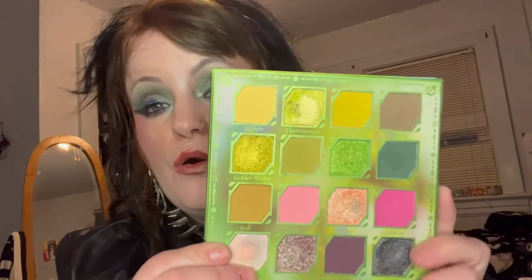You guys know I love greens. I love these kind of green tones with the mustardy and the musky. This is just a really good palette. The duochrome and multichromes in here are fantastic. The only shade I don't love is this shade, Hellfire. I just feel like it's a little lackluster.